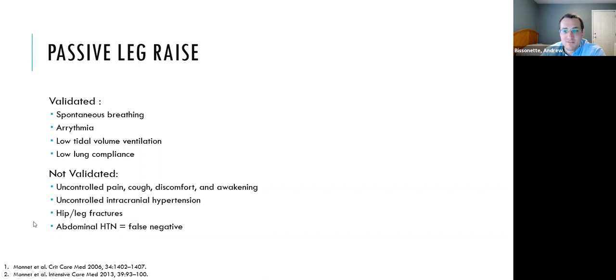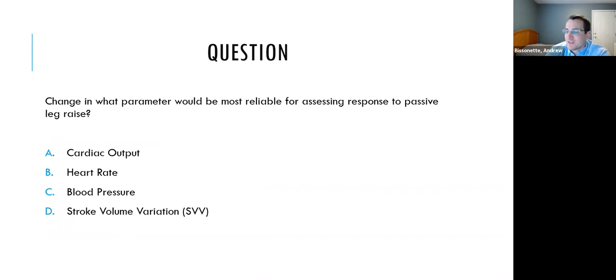You're going to have to look for other modalities. So question next is, what parameter would be most reliable for assessing the response to a passive leg raise?